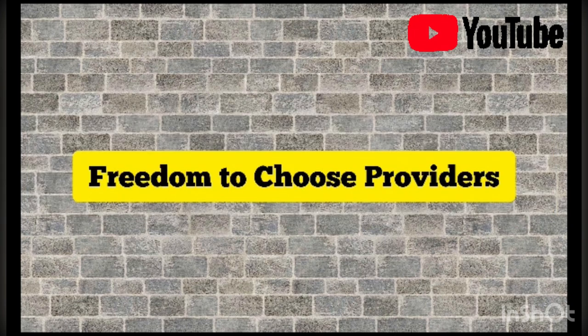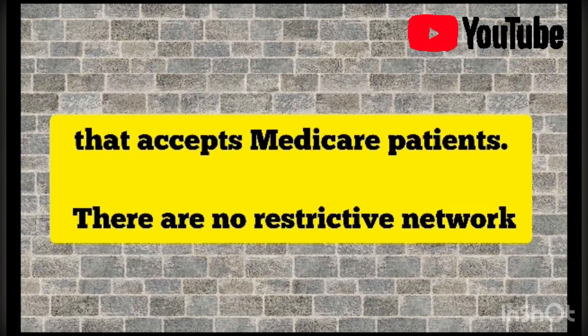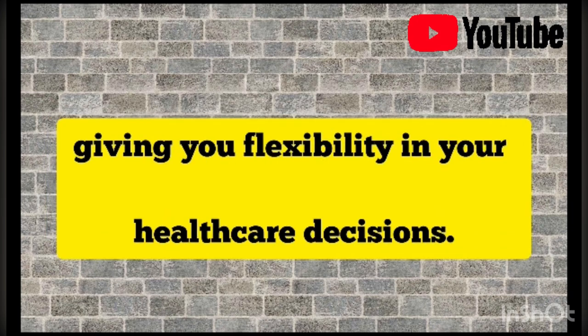Freedom to choose providers. With AARP Medigap plans, you have the freedom to choose any doctor or hospital that accepts Medicare patients. There is no restrictive network, giving you flexibility in your healthcare decisions.